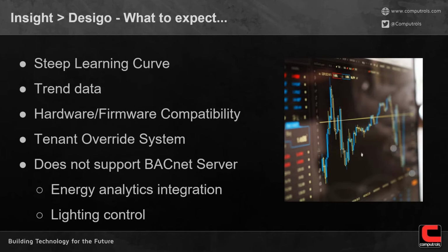As a part of the migration, one of the things that you can expect to not migrate over is your trend data. So trend data from Insight will not migrate over to the Desigo platform as I understand it. I do understand that the data will be accessible through some other program or a similar machine. You may be able to go back and look at it. However, it will not migrate over from Insight to Desigo.